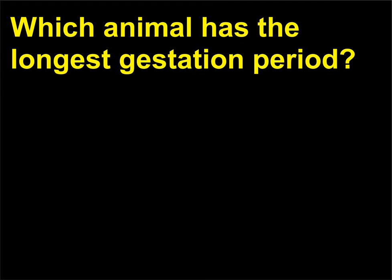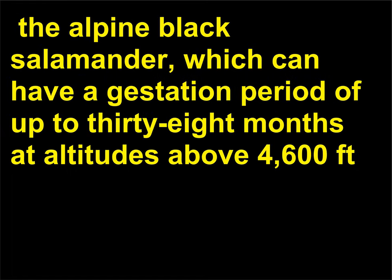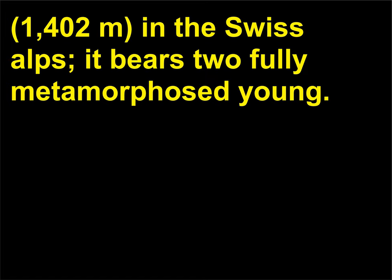Which animal has the longest gestation period? The animal with the longest gestation period is not a mammal, it is the viviparous amphibian, the alpine black salamander, which can have a gestation period of up to 38 months at altitudes above 4,600 feet, 1,402 m, in the Swiss Alps. It bears two fully metamorphosed young.